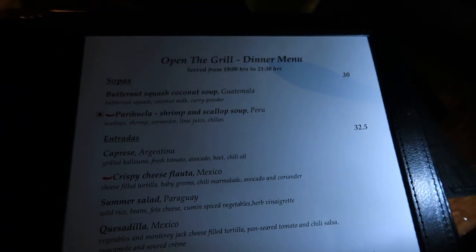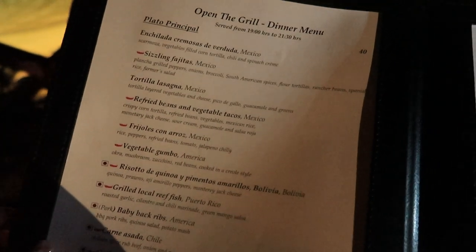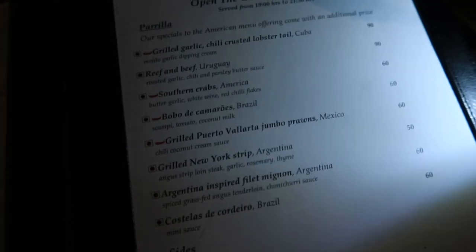I didn't show you the menu for this, but there is a whole page of almost like Mexican-inspired starters. That's fine, thank you. Thank you. And mains. Let you know what we're getting, and then some mains at an extra charge.